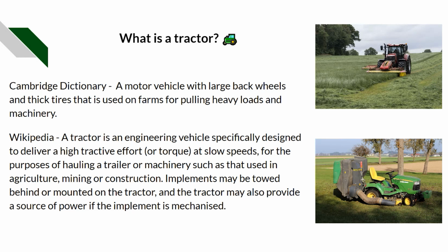A tractor is an engineering vehicle specifically designed to deliver lots of torque at slow speeds. For the purposes of hauling a trailer or machinery, such as that used in agriculture, mining or construction, implements may be towed behind or mounted on the tractor. The tractor may also provide a power source for these implements, so they are now mechanized.